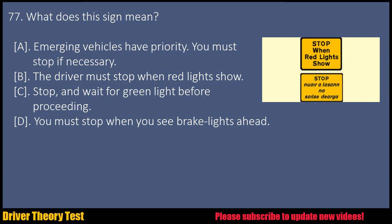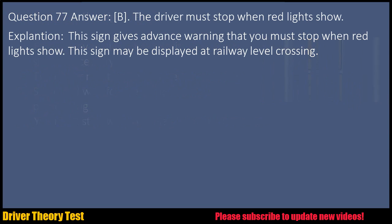Question 77. What does this sign mean? A. Emerging vehicles have priority. You must stop if necessary. B. The driver must stop when red lights show. C. Stop, and wait for green light before proceeding. D. You must stop when you see brake lights ahead. Question 77. Answer: B. The driver must stop when red lights show. Explanation: this sign gives advance warning that you must stop when red lights show. This sign may be displayed at railway level crossings.